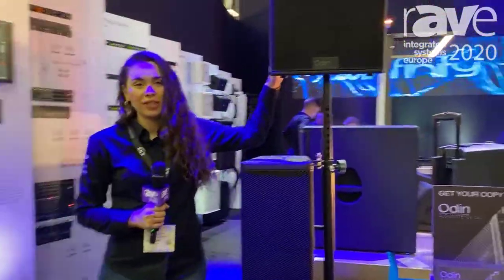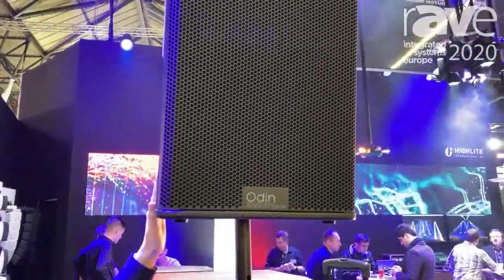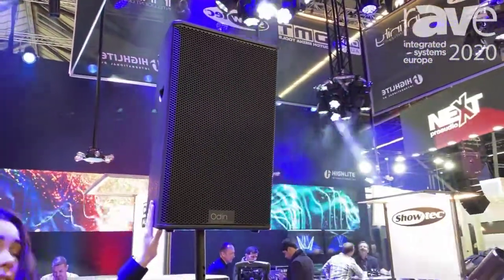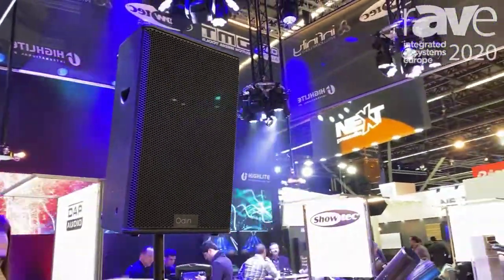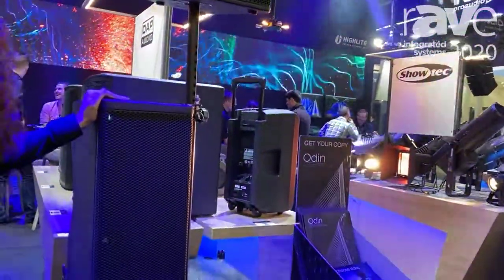Here next to me we have the latest introduction from the Odin audio systems, the side fields. We have it in cabinets of 12 and 15 inch. This is going to allow you to complete your set.